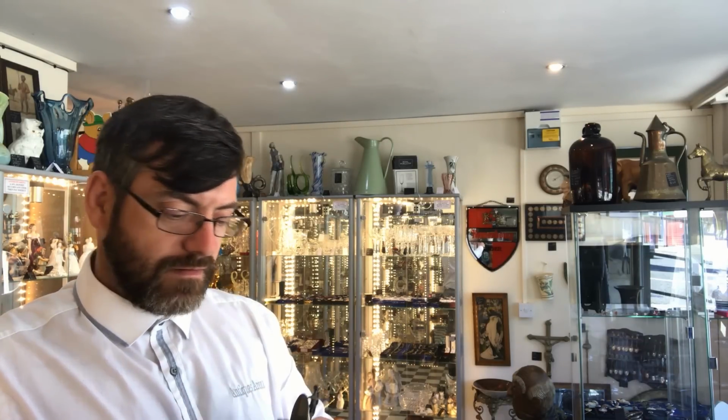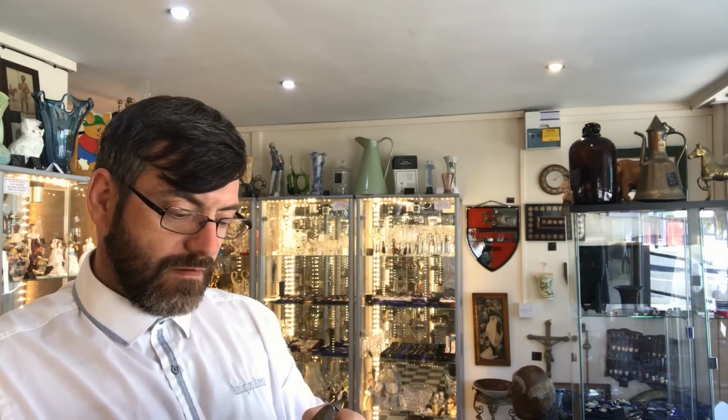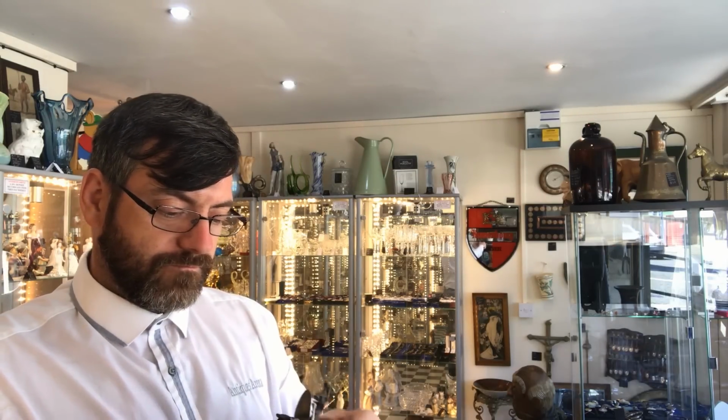Needs a flint and probably some petrol, but you know what, can't wait to research that. I'm excited. Believe it or not, I only just realized it was a Dunhill lighter when I pulled out the box to look at it.